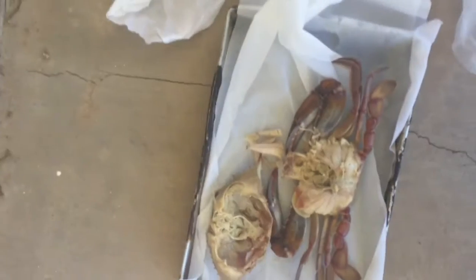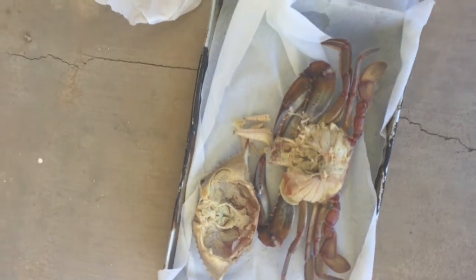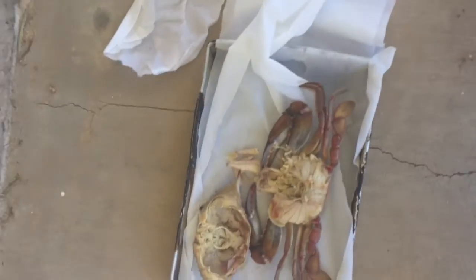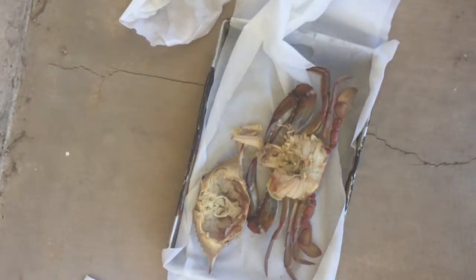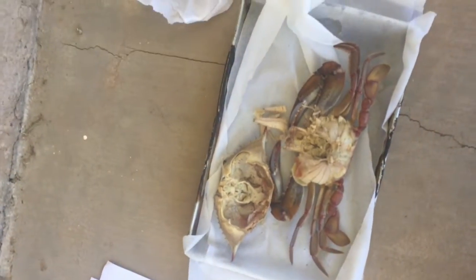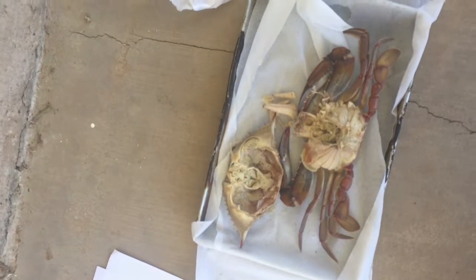This here is a blue crab dissection project. So I'm Golf, and I'm partnered with Adam, but he's not here right now. All right, the first thing first, we need to know what is a blue crab. What's so special about it?